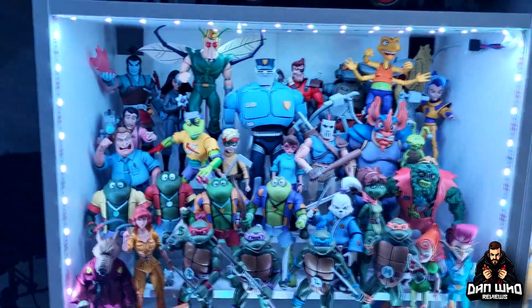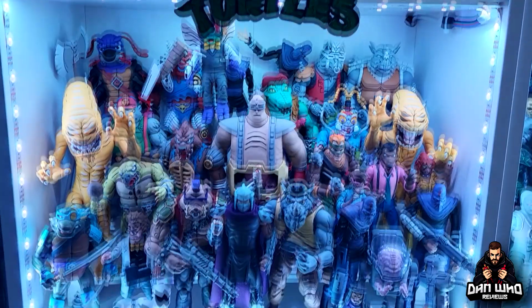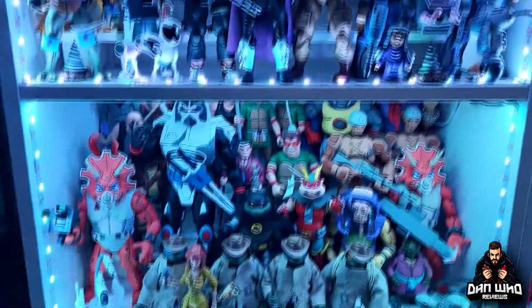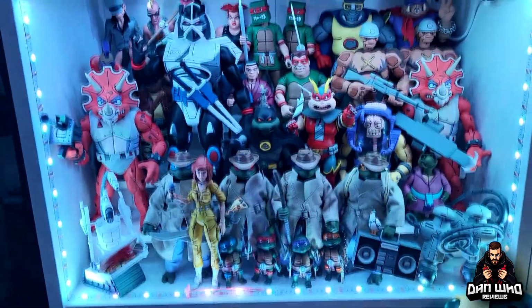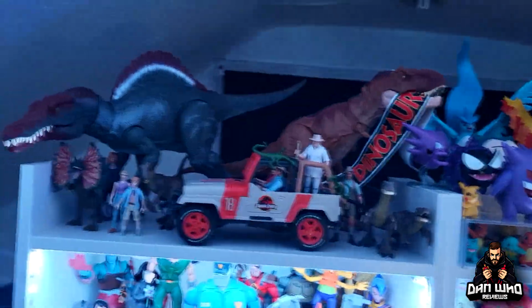So we got one row of Toon Turtles. Again, probably behind Marvel as my second favorite thing I collect. And this isn't even all of it. This is just some of it. Some of it is packed in boxes. I've got some Power Rangers Zords, and yeah, so there's some Toon Turtle stuff with some Jurassic Park up top. Again, only a small section of that.